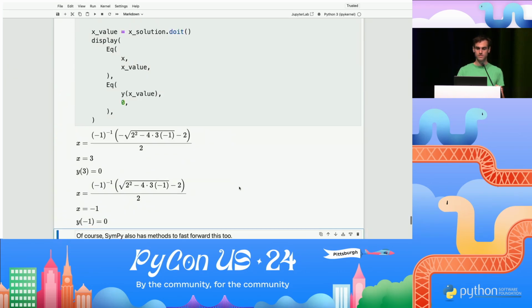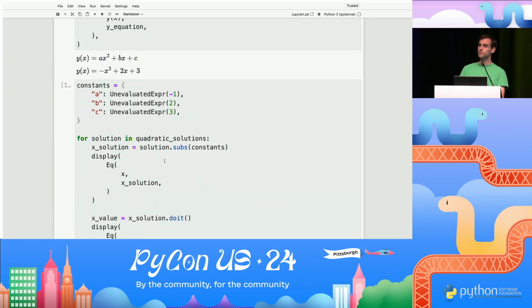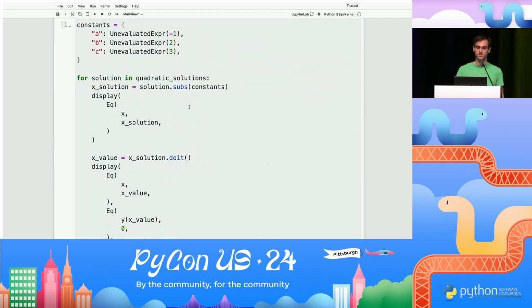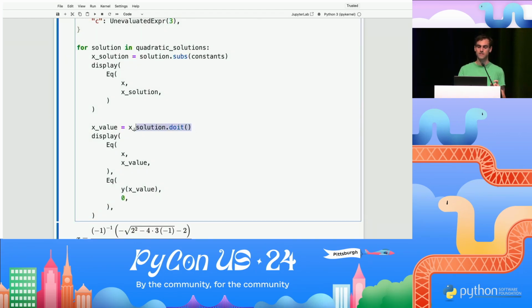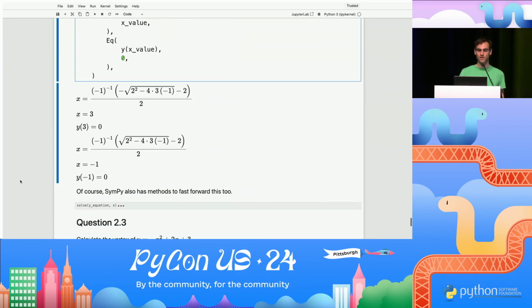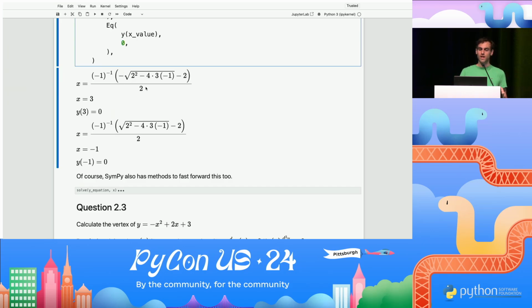So now if I run this, what I've also done is I've gone through both of the quadratic solutions, and then I substitute in the different values from the constants. And the other special thing I do here is I use this do-it method. And I use it because I've told the constants that they shouldn't be evaluated, but when I really want them to be evaluated, I just tell the equation, hey, whatever you have that's unevaluated, actually do it. And then you'll see we're left with our two equations where we have the values substituted in, and we can see now that the x-intercepts are where x is equal to 3 and x is equal to -1.